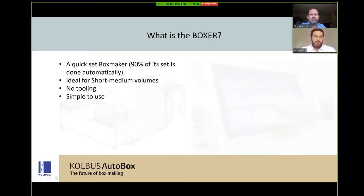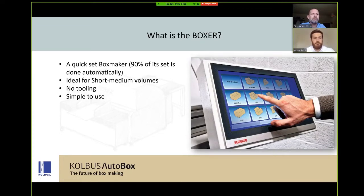So what is the BOXER? Our BOXER is a quick set, 60 seconds typically, short to medium run length cardboard box making machine. 90% of its set is done automatically by your operator entering your chosen box style, which is generally pre-programmed in the software, and then the internal dimensions. There is no tooling required or complicated sets taking up time and valuable labor. It is a very simple to use compact machine that makes nuisance box sizes and styles much more manageable than buying them in. Thereby saving money, reducing stock, and giving you what you need when you need it, more importantly.